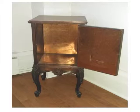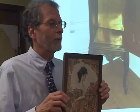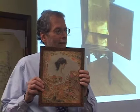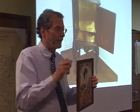Another wonderful thing I found on Atlantic Avenue was this. I guess it's called a pipe dream, I guess you would call it. I'll pass it around the audience. It's a pipe, and coming out of it is a puff of a beautiful woman, and it's done with cigar wrappers. I remember my grandfather used to smoke cigars, and he would give me the little wrappers that I'd put on my finger like a ring.